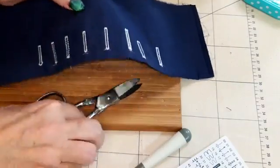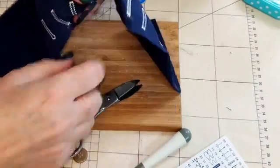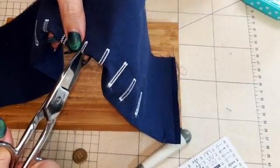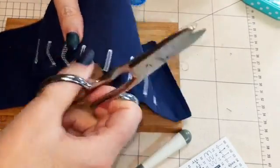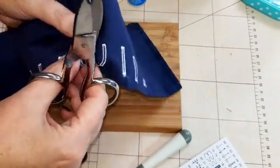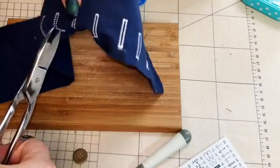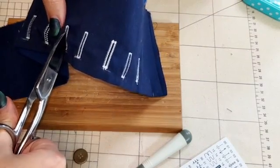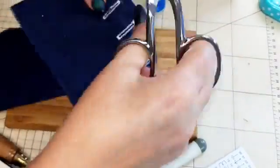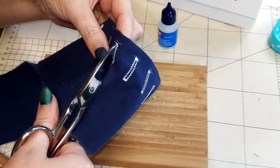So I'm going to do this. Fold the buttonhole in half, and then just cut in the middle like that, and then you can go in and cut towards the end. Oh, I didn't cut that big enough. I like these. You feel very in control with these. They're really nice. They're a nice present for yourself or somebody else who does sewing. They're a nice little extra present, aren't they? So there we go. So that's the buttonhole scissors.